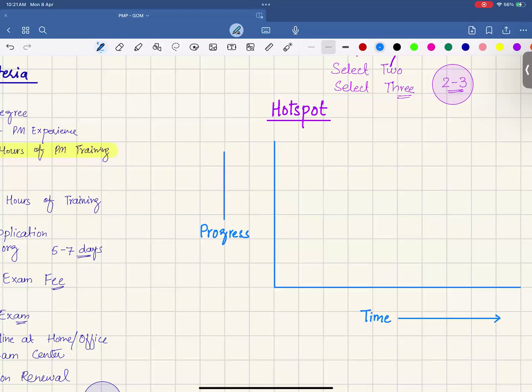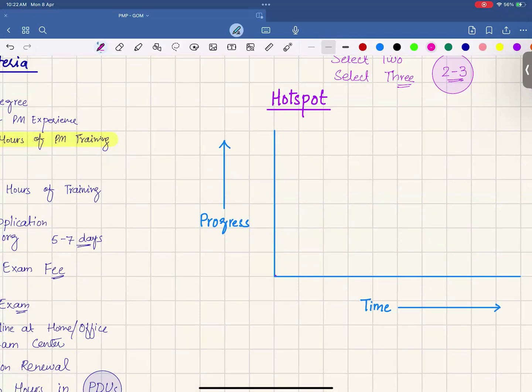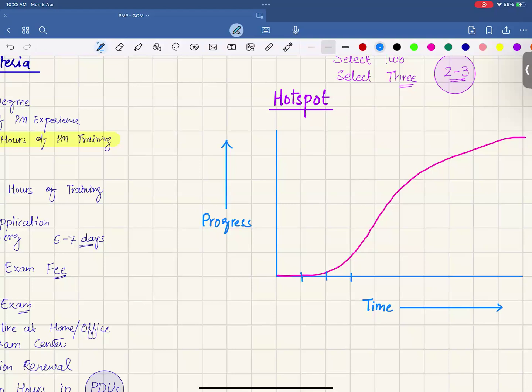It's going up, let's suppose, and you will see a graph, something like an S curve. And here some duration is written. It could be in months, it could be in percentage, it could be anything. So let's suppose we say Q1, Q2, Q3, Q4, 5, 6, 7, and so on.